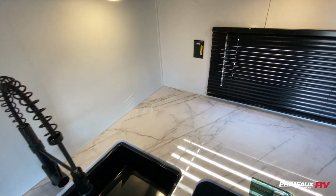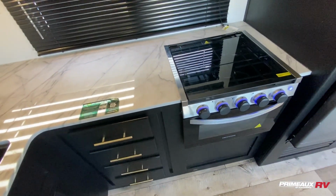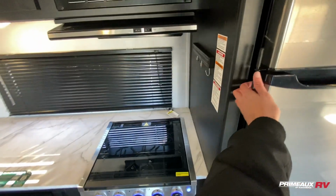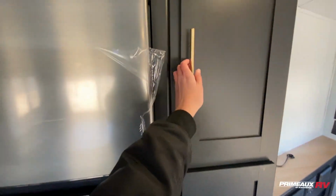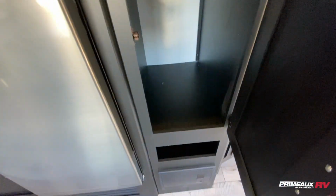Kitchen section over here, you kind of have this marble styled countertops, nice big single basin sink, overhead cabinet space, a couple of outlets there, drawer storage all the way down below. Then you're going to have a 3-burner cooktop and oven here, huge stainless steel fridge, tons of room in here. You have the shelves that you can adjust, and then you'll also have extra storage or pantry space on this side here, open storage down below.